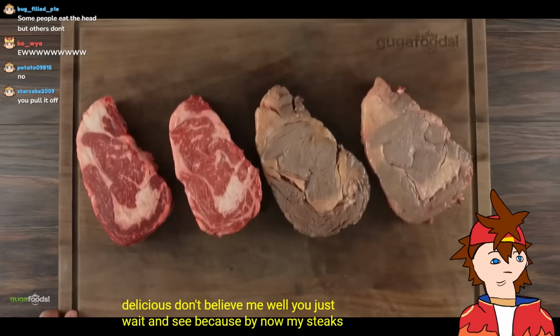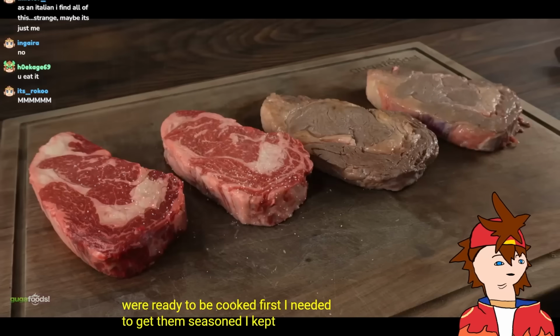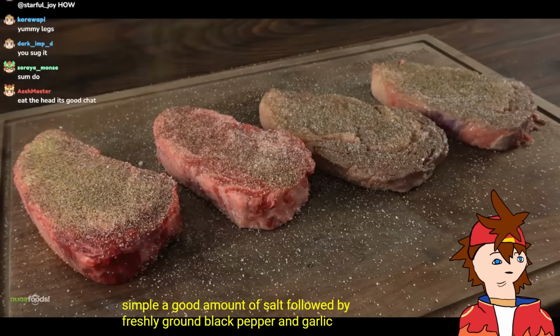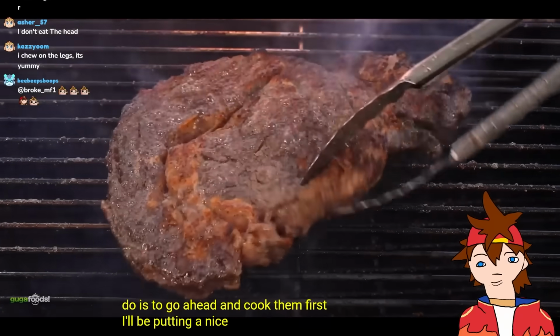Don't believe me? Well, you just wait and see. Because by now, my steaks were ready to be cooked. First, I needed to get them seasoned. I kept it real simple. A good amount of salt followed by freshly ground black pepper and garlic powder. And now that we have everything nicely seasoned, the only thing left to do is to go ahead and cook them.